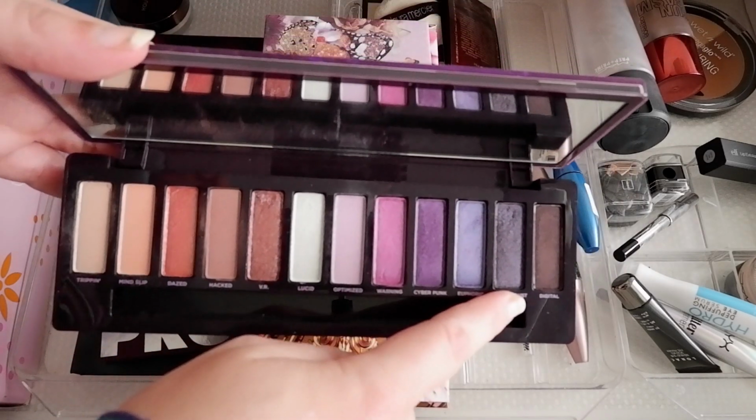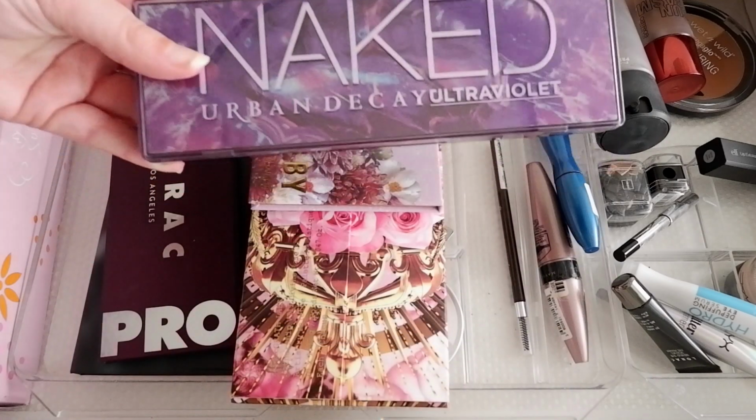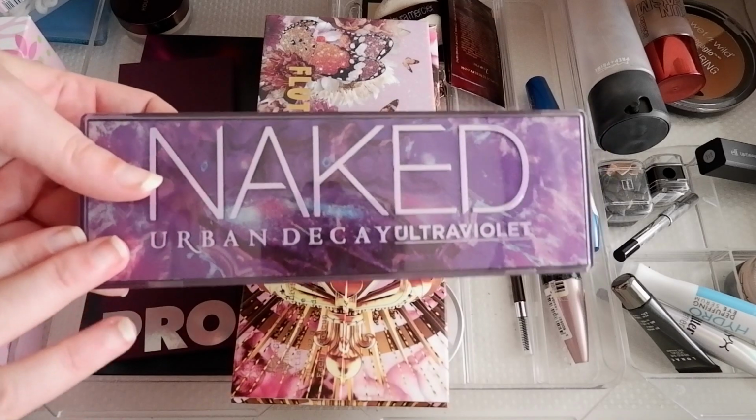This works really nicely in the crease. This makes a perfect liner. I'm not going to complain. It's wearable purples, if that's what you're looking for.